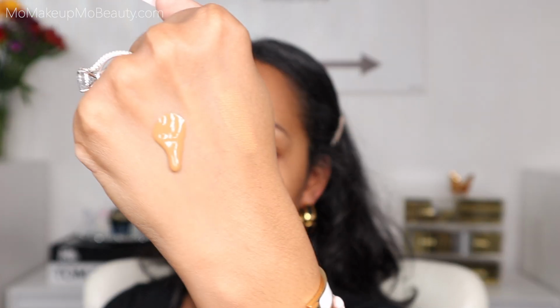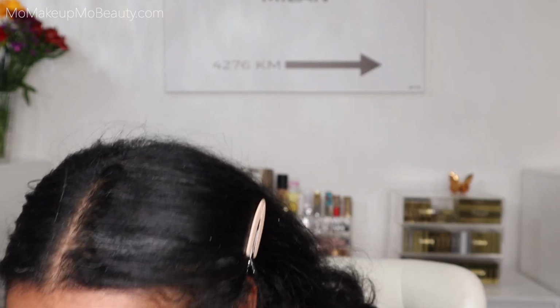There is the texture and consistency. It smells a little chemically. I'm going to just apply on my forehead with my hands. Let's see how that goes. Okay. Really nice coverage. That's definitely medium to full. And as you hear my dry forehead, it feels pretty good. It feels pretty comfortable, we'll say.